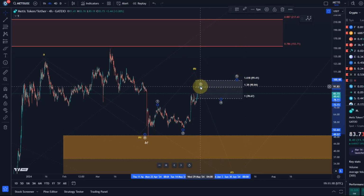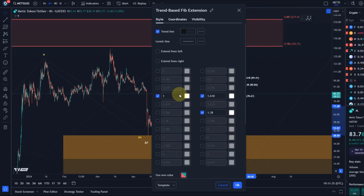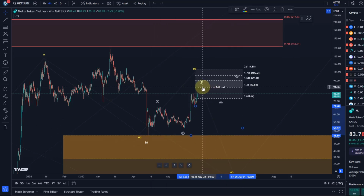Could always go higher. So I've got a wave 1 to the upside, I've got a wave 2 to the downside. It looks like it needs one more high to at least 91. Next level above would be 99.41, depending on how high the third wave goes, and they can sometimes extend. So I only show you the first ideal target because this is sort of the first milestone.